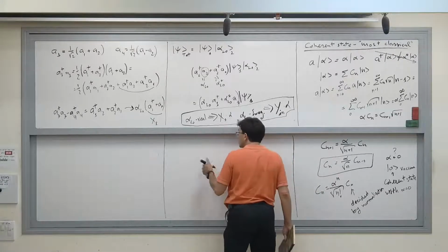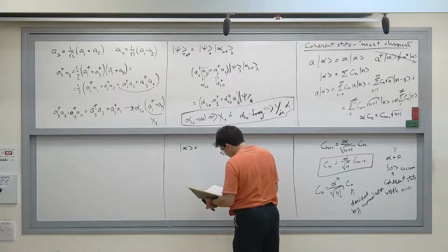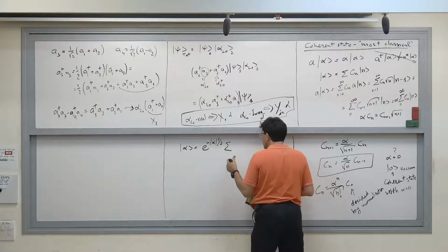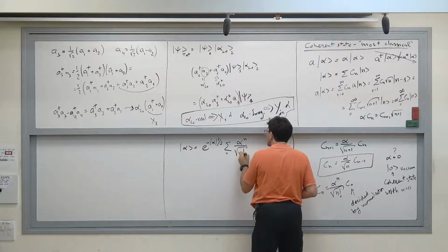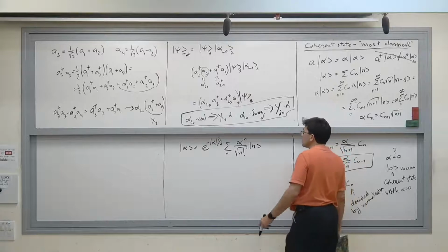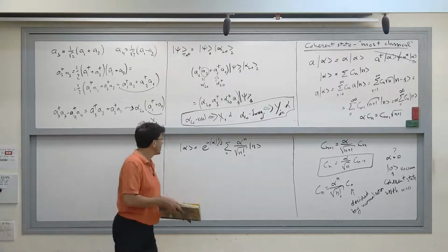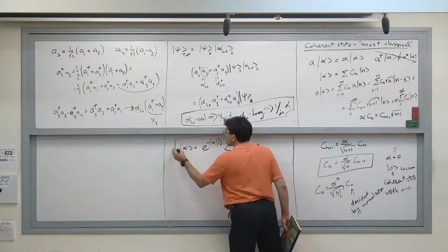So I can say then that the coherent state is indeed the following sum. Let me write it. E to the minus alpha squared over 2, this is the normalization part, times the sum over n of alpha to the power of n over square root of n factorial, times the state n. So now we know what a coherent state looks like. And basically, now we can do almost any calculation we want about the coherent state.